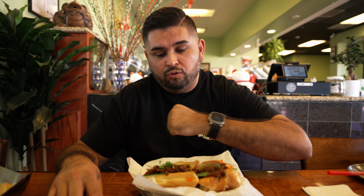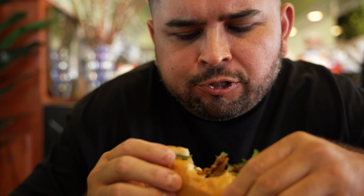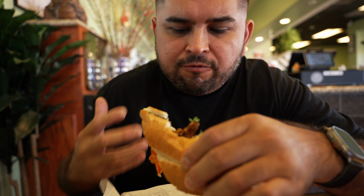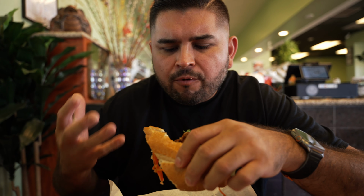All right, we're getting ready to try the banh mi sandwich. This one happens to be pork. They offer it in four different meats, but I personally chose the pork. Let's take a bite. Oh my God, the bread is so crunchy. The crunch of the cucumber and the carrots, amazing. It's got mint in there, which makes it really refreshing, really good. Oh my God, there's a spread of mayonnaise in there as well. Really combines all the flavors of everything in here.